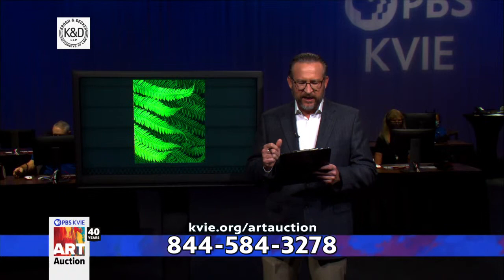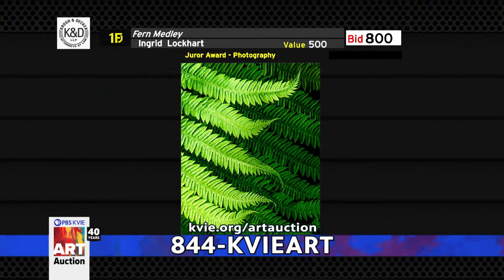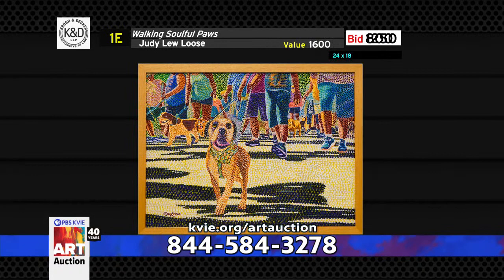It's a photograph framed by the artist. Retail value $500, and it has a bid of $800 currently. Isn't that fantastic? And that is a bell ringer, unless I'm seeing that wrong. I don't know if that 8's going to a 3. You know what? We're moving on to the next one right now. Item 1E is Walking Soulful Paws, and that has a retail value of $1,600 and has a high bid of $1,250. Obviously, we're having a little bit of a malfunction there.